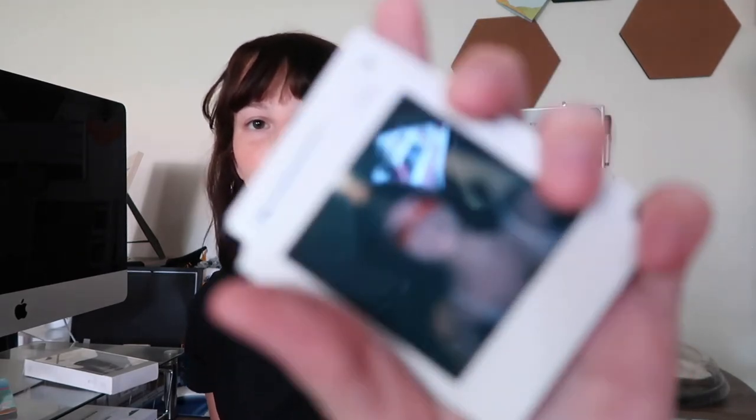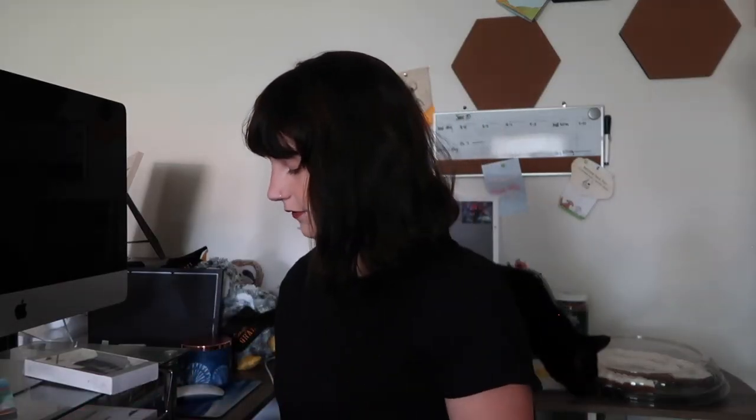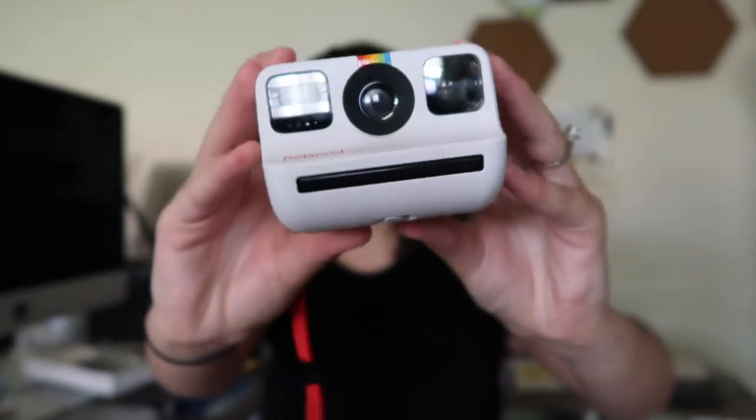But it gives a super filmy look to pictures. I really like the film look it gives. It is the Polaroid Go, and it has its own film. It's the Polaroid Go film. It's super small. Oh my gosh, it has a timer. It came with some stickers, and the film packs each come with these little sticky things to put on the back of your film so you can hang it on the wall or something. But this is what the camera itself looks like, and it's really cute and small. I've got some stickers on the back, but I love how it looks.